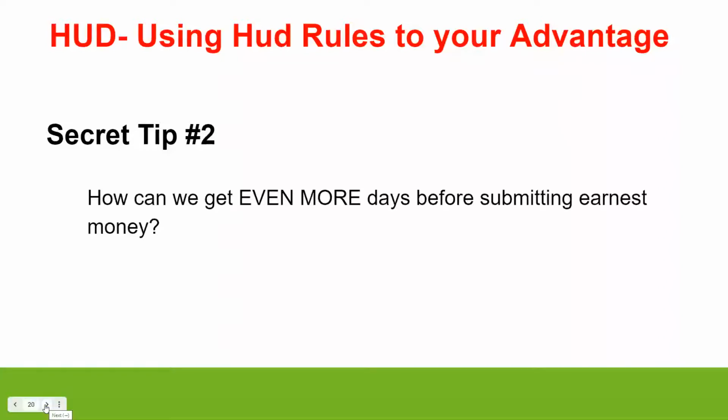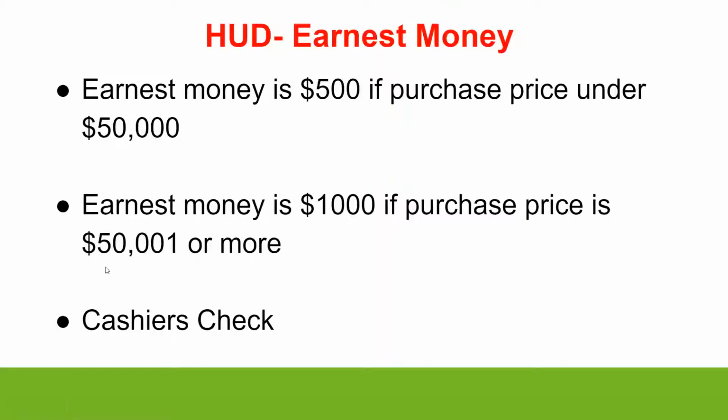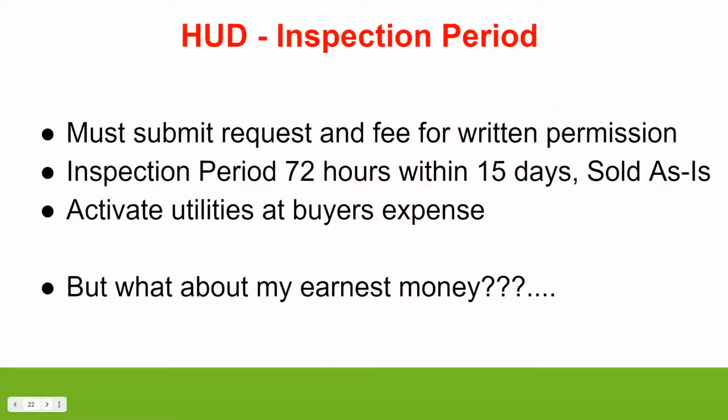All right. These are the earnest money requirements. It is $500 if the purchase price is under $50,000. The earnest money is $1,000 if the purchase price is $50,001 or more. It has to be in the form of a cashier's check.